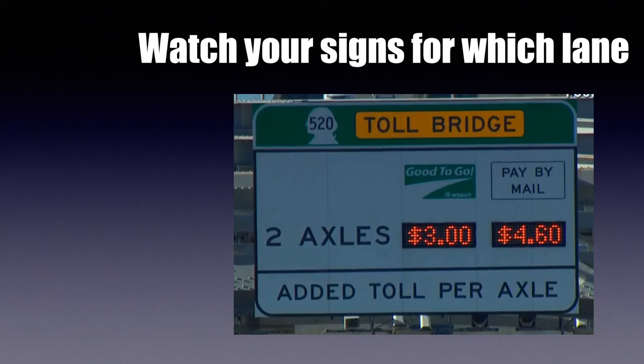Now, the other thing I should probably mention, and you've probably encountered this at some point, is that you go on the Mass Turnpike and you go through a toll booth and they give you a cardboard ticket. Once they give you that ticket, you can travel as far as you want on that roadway, but once you leave, whatever exit you take is going to have a price associated with how far you went. So make sure you understand that.